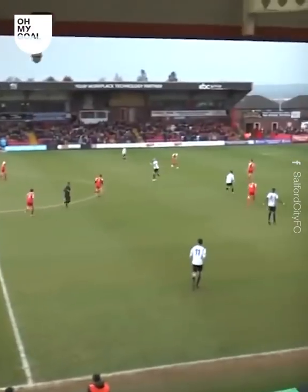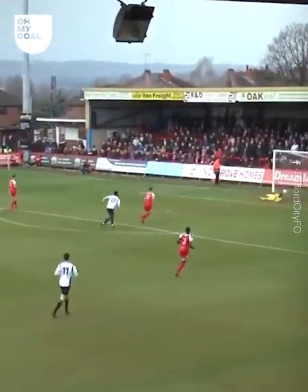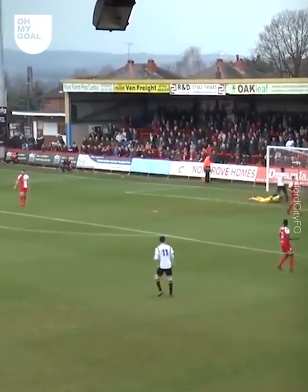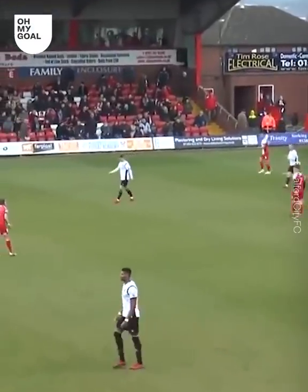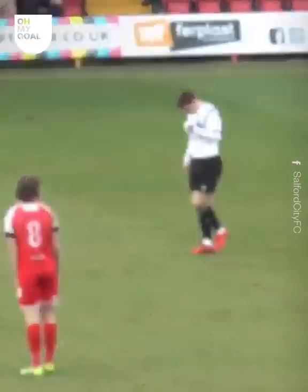Hogan switching the ball forward. Maynard's in a lot of space, heads the ball down to Horton on the half volley. Horton takes it, it's under Hall, and it's 4-2. Nick Horton with his first goal for Salford since returning, and Kidderminster Harriers 4, Salford City 2.